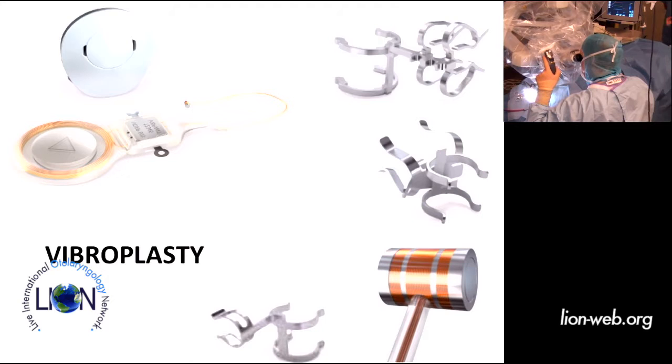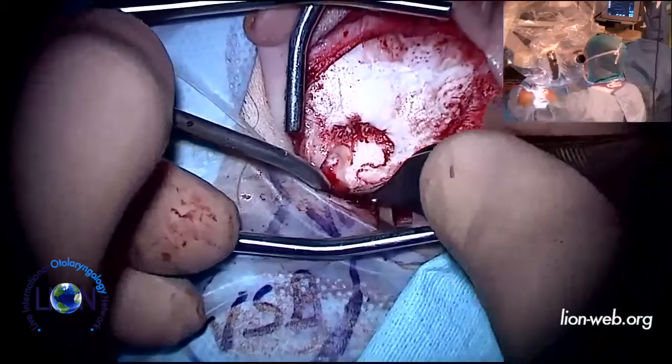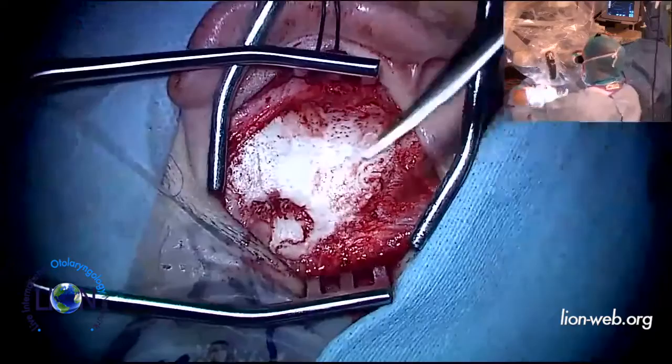Okay, that's a good summary of the case. We have the background now. I opened a 3.5 centimeter incision here, posterior. This will be the position of the Vibrant Soundbridge, and I already prepared the well for the implant. There is no external auditory canal. So let's start.